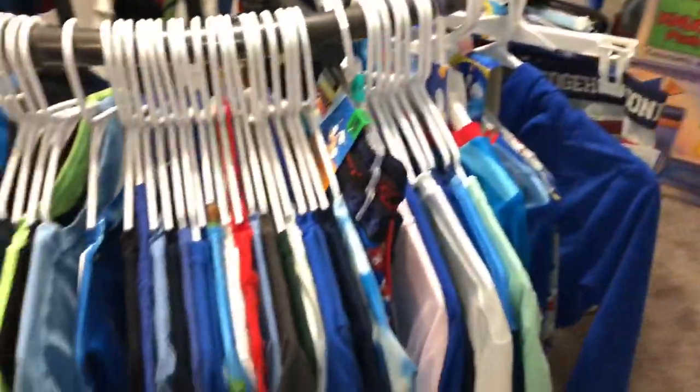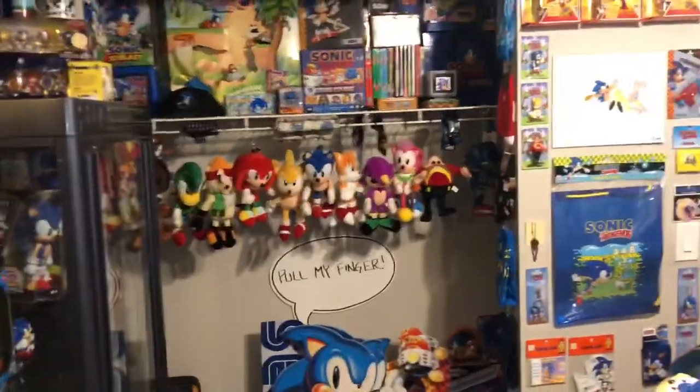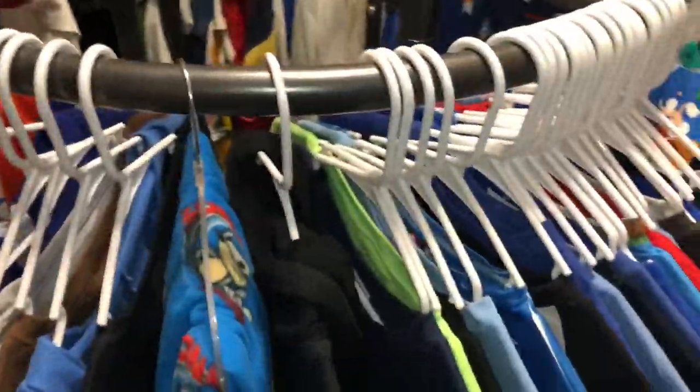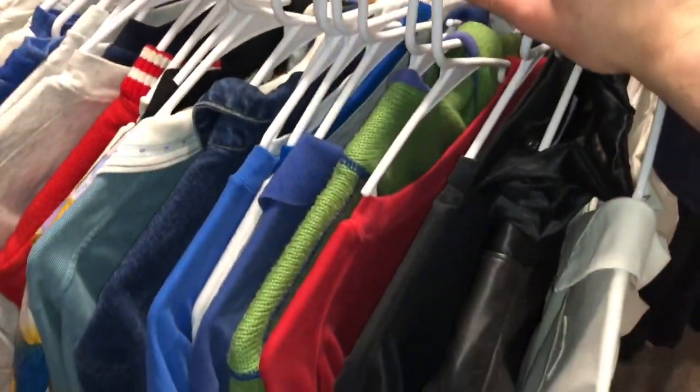So it's a great way to display Sonic clothes too, obviously, because, you know, closet is for that stuff. And all these wouldn't fit in that closet anyway. I'm not going to go around the whole thing. I'm not going to show each individual shirt, but I'll just kind of give you the gist of it. So it starts over here, actually.